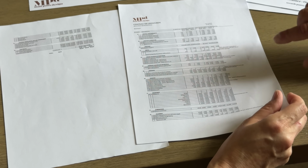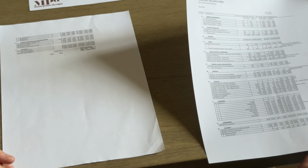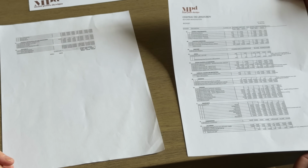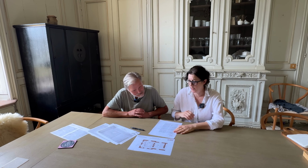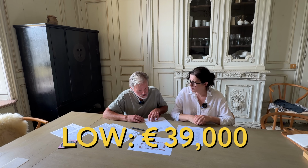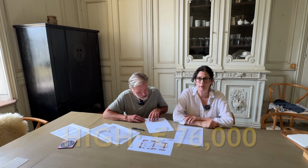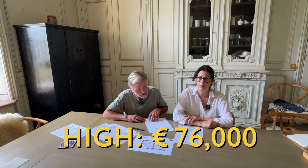Now for the fun part is the budget. So, there are a lot of things that have zeros here because we're assuming that I'm going to do the work. Right, but that could possibly change. Right. He had given us ballpark, low, average, and high. Well, the low was 39,000 euros. The average was 57,000 euros, and the high was 76,000 euros.